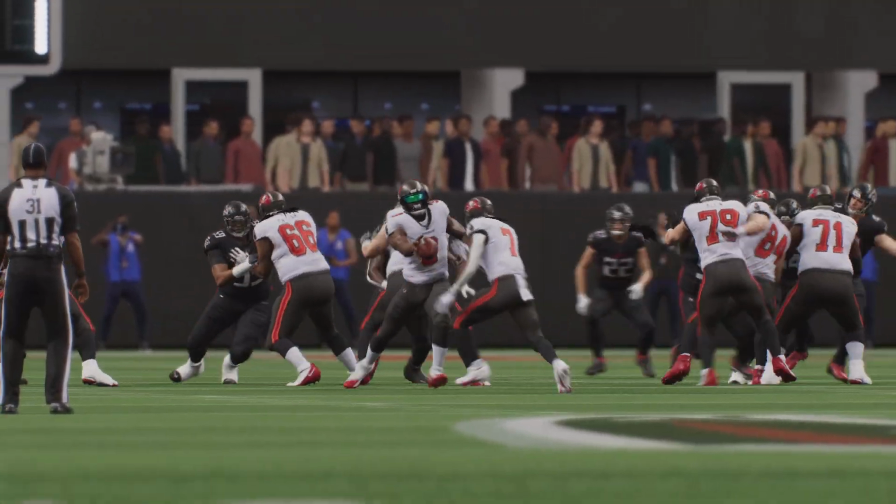These two teams making their way back out of their locker room, so that means we're just about set for the second half.